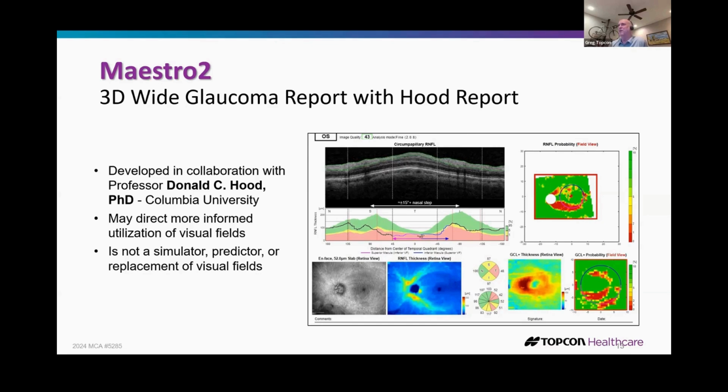It doesn't say I have functional issues. It doesn't say I'm going to get functional issues. It just shows on a very clear printout what you might want to start thinking about in terms of visual fields. Do you want to do a 24-2 on me? Or since this red deviation is encroaching on that central 8 degrees reflected by that circle in the middle, you might start thinking about doing a 10-2 on me.